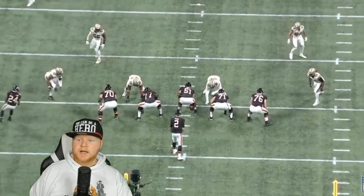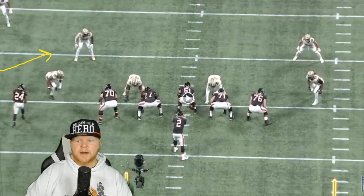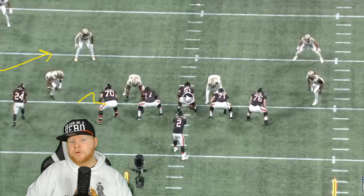So what we have here is Atlanta's trying to run a quick slant right behind Davenport. So even though you don't have the marker there, we just assume that you've got a quick slant coming behind. That means that the offensive line is going to try to run a little cut block and kind of take out Davenport and nail him to the ground.